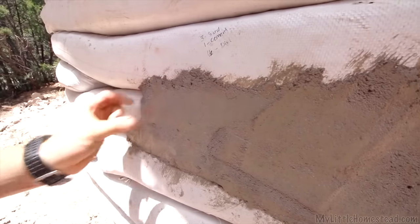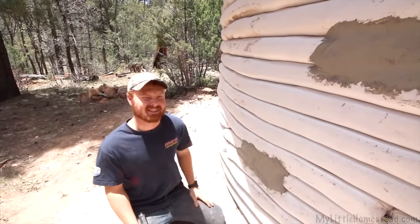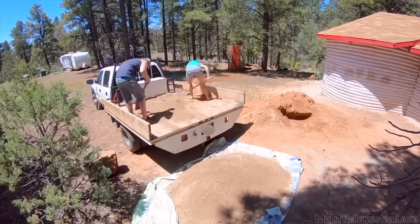That's what we need, is we need it to stick to the wall, so it can't be peeling off. It needs to be stuck to the wall at the cheapest price point possible. Sand and cement we have to buy. That's our sweet spot.